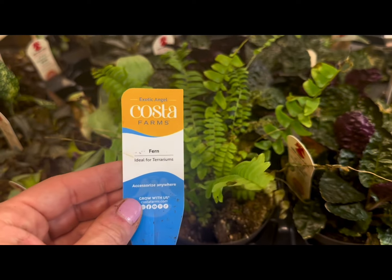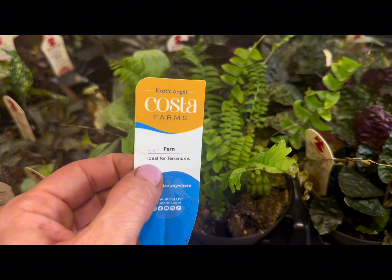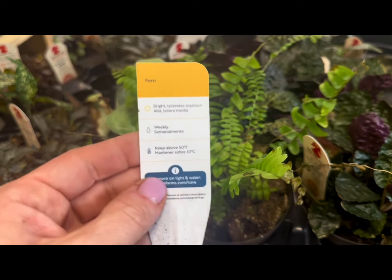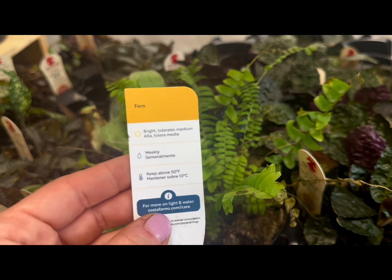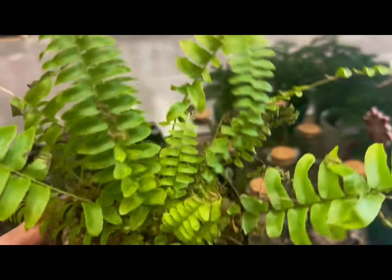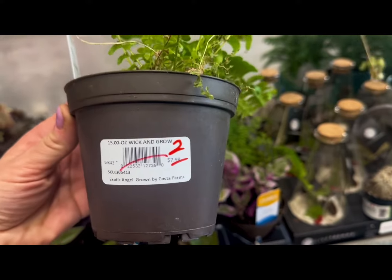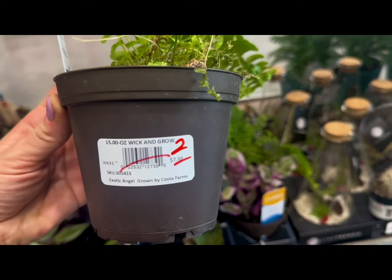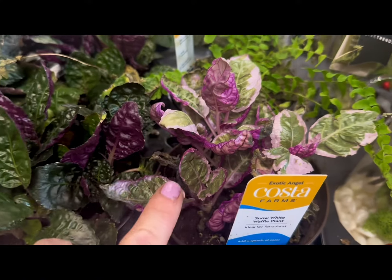Let's take a look. This is the exotic Angel Costa Farms collection. This is a fern ideal for geraniums. Weekly watering, bright, tolerates medium light. Here is the condition of the plant, guys. And let's take a look at the pricing. $2 down from $7.98. Look at this stunner.